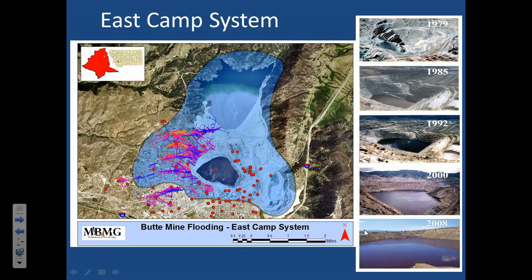And these red dots are our monitoring network right here. And so when you talk about monitoring the Berkeley Pit, you're actually monitoring this entire area right here. You're monitoring all the groundwater here. You're monitoring the Berkeley Pit as the groundwater is expressing itself as surface water. And you can see this is a picture of 1972, and over the years, it has filled up quite a bit.